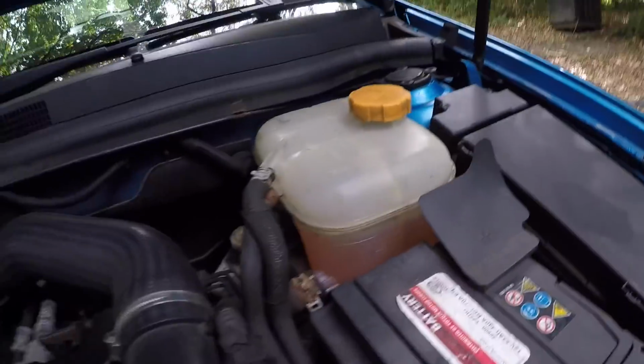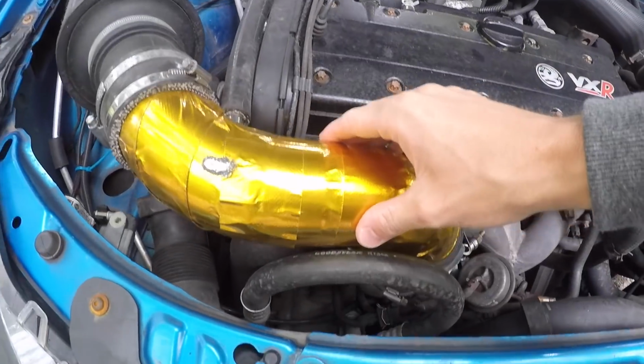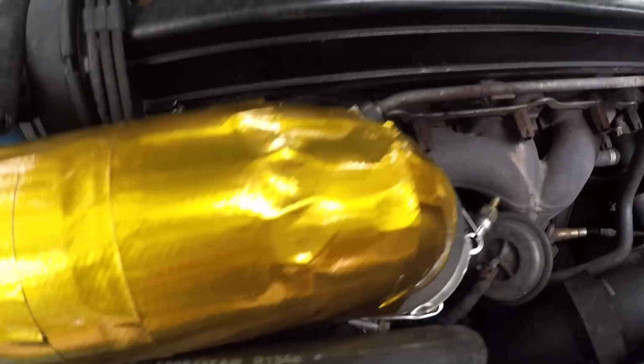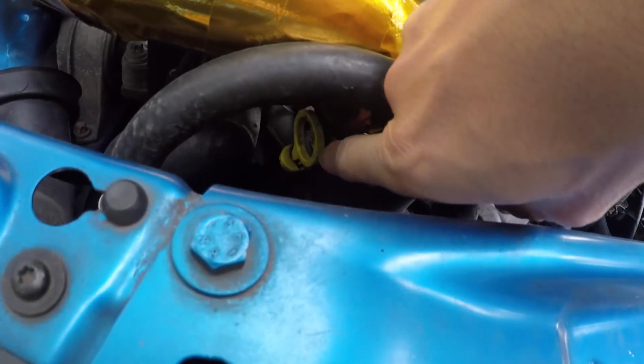Firstly, with any car that you go look at, you're going to want to check the coolant levels. I've got an aftermarket air filter, but if they have got that, just tell them to undo it, just so you can get to the oil pipe. So obviously check the dipstick and see if it's in level, because these do suffer from leaking oil.